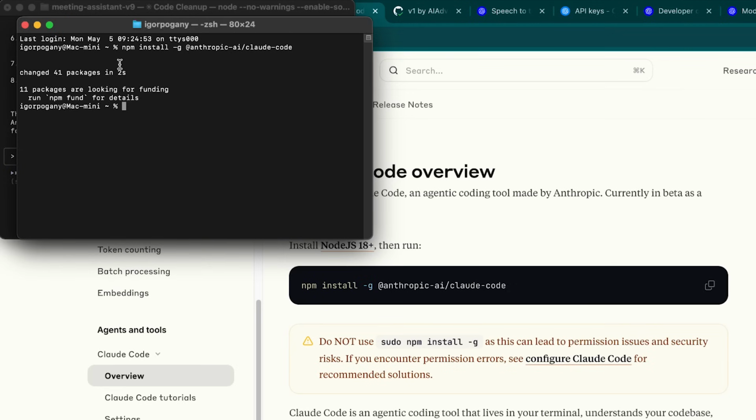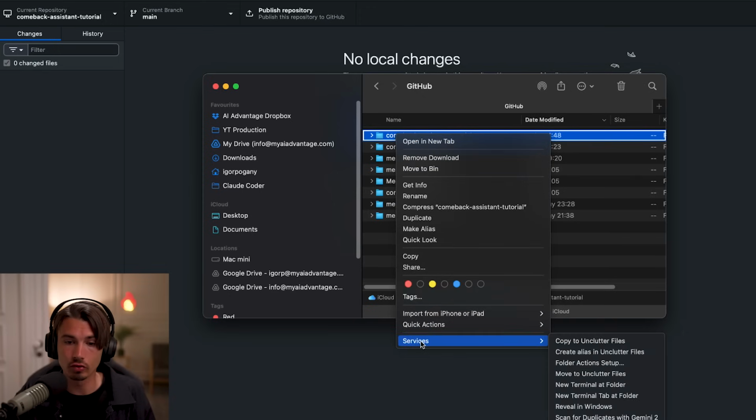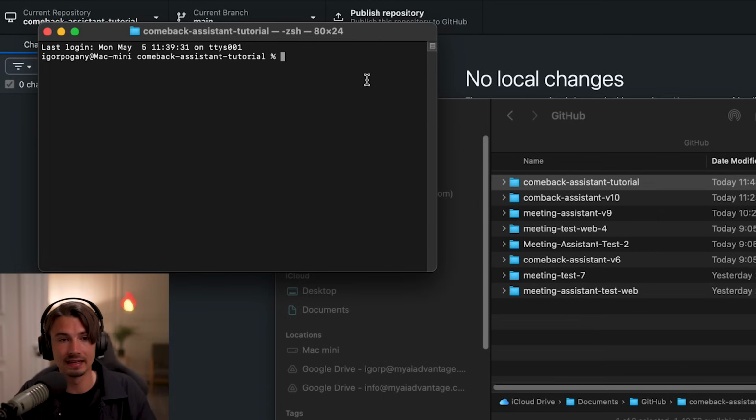And because I went through the setup checklist in advance and I already have Claude Code working on my machine, I will just right click this, go to services, and say new terminal at folder here on the Mac. This opens up a brand new terminal window, and I designed this entire tutorial to only use one single terminal command, which we're going to be doing at this very point, okay? And the only thing you need to be doing is saying claude.